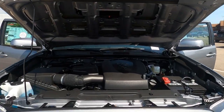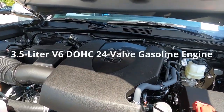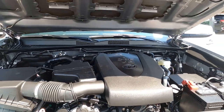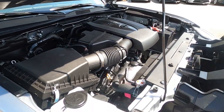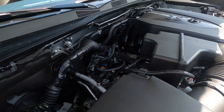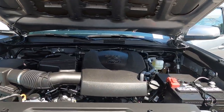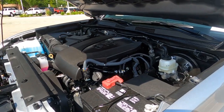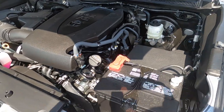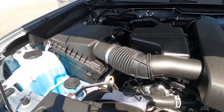Okay, taking a look under the hood. The engine on the Tacoma, this engine's a 3.5 liter V6 dual overhead cam, produces 278 horsepower and connected to a 6-speed automatic transmission. Combined fuel city highway is 20 miles per gallon. It does have the trailer towing package on there, so you've got a power steering cooler, you've got a 130 amp alternator, all those things to make it perform better as you're towing.